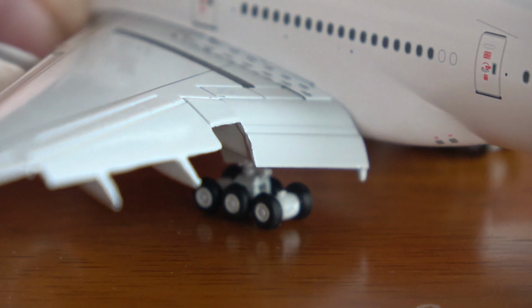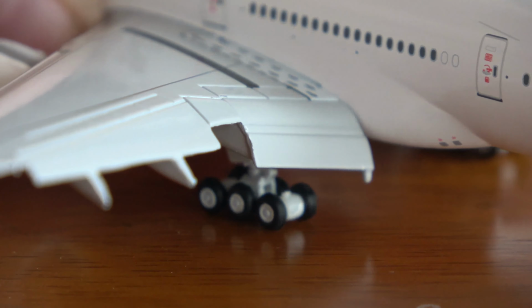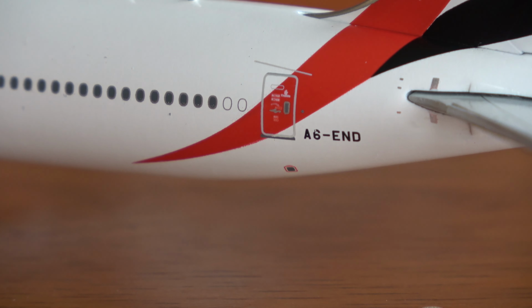And of course we do have the trailing flaps, which are super nicely detailed as well. On some of the 200 scale models, they actually show the gap between the flap and the wing section, which is really neat. We have the L3 and L4 doors. Two more antennas here in the back. L5 door and the registration. The reg is Alpha 6 Echo November Delta. Pretty cool to see that.